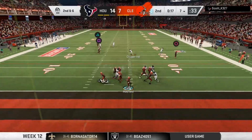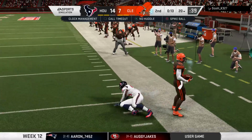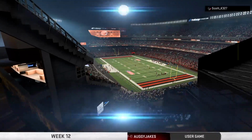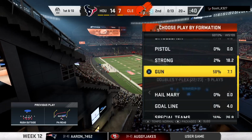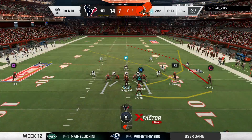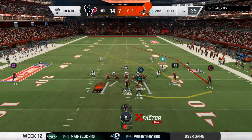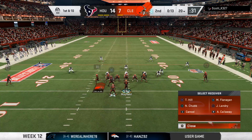Mayfield off the play fake. He's got Njoku, his big tight end. And he's taken down, but not before reaching the 20. Now the Browns signal for the second of their timeouts, as they'll stop it with 13 seconds to play in half number 1. Mayfield now 10 of 16 throwing the football. It's 1st and 10.